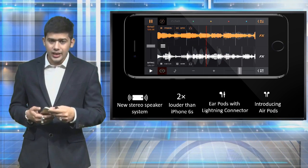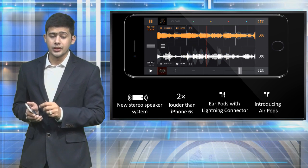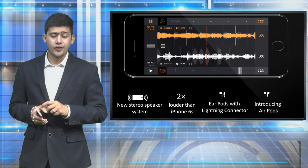Moving forward and looking at the music scenario of the iPhone, it has a new stereo speaker system, and that is a first for the iPhone.